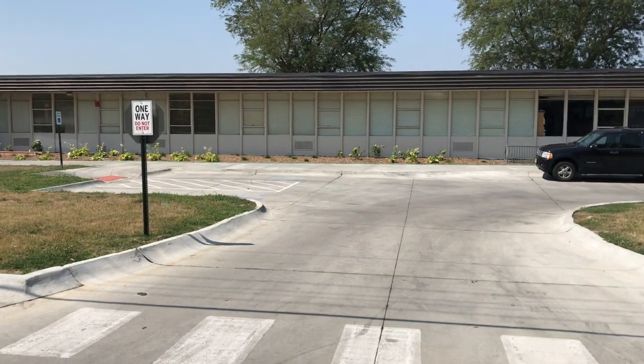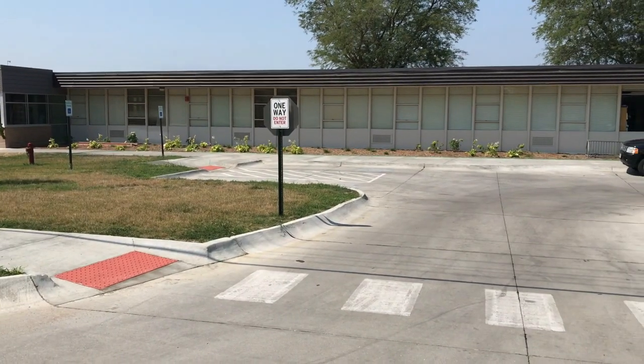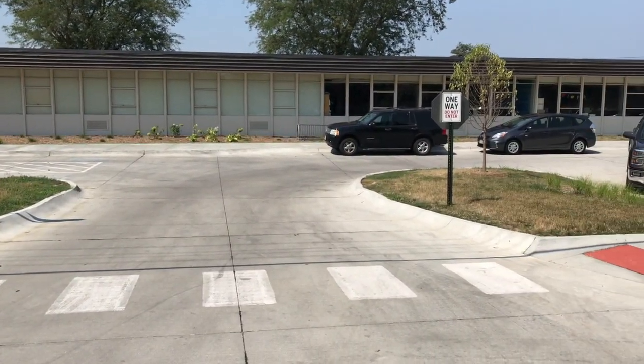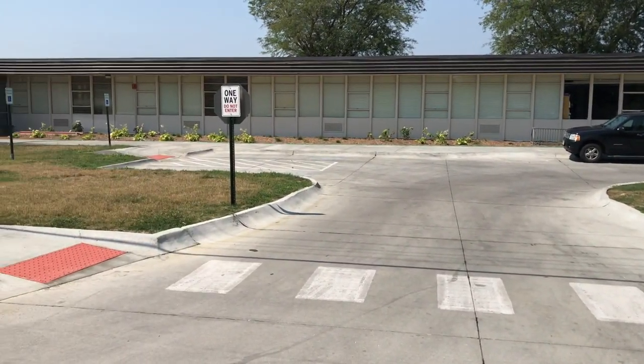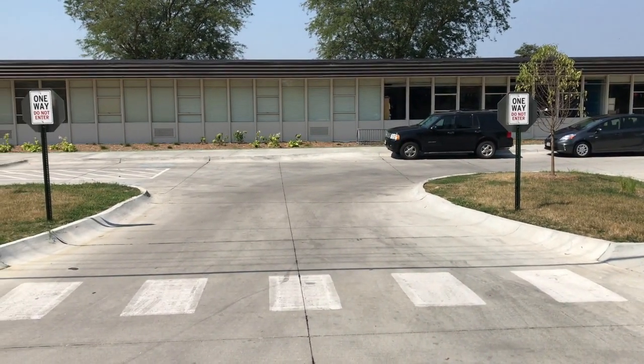You'll notice that if you try to pull into this spot here in the front, there are two signs that say one way, do not enter. Do not come in that way. This is a one-way street. Do not enter this spot.